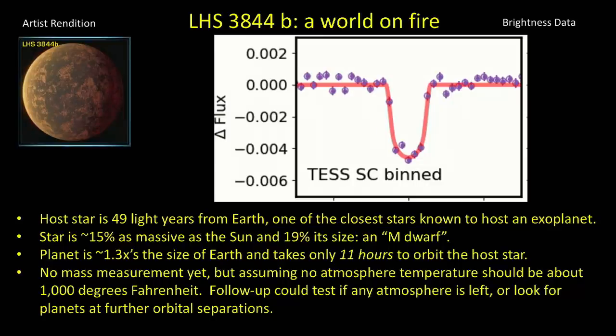But in the context of understanding how planets form around stars, it's vital, because we want to understand, how is it that you got to where you are? It tells us a lot about how planets form and how they change over time.